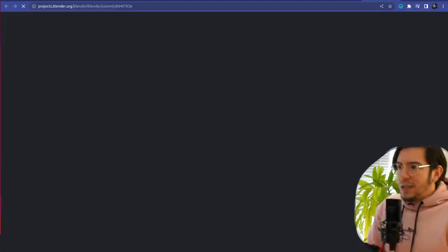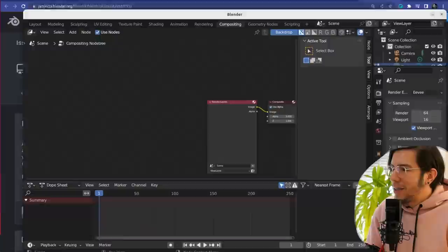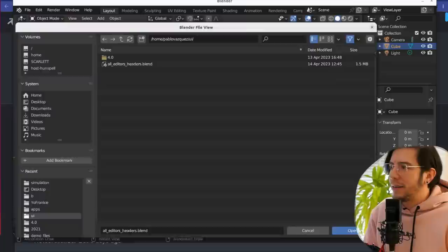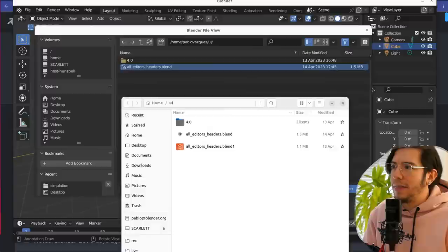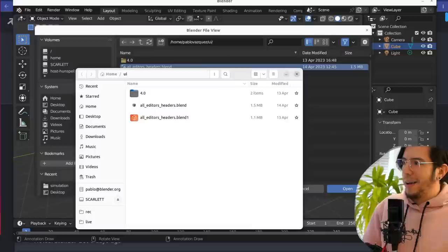And the last change in the user interface is actually what I was talking about before: OS file operations within the file browser. It's pretty neat. I was literally thinking about this the other day. I was looking into a texture, and I wanted to load it, and I wished I could open my system's file browser in this folder. And now you can right click, external, which is a weird name, but it's called open folder, and this will open the folder in your operating system's file browser. If it works for Linux, it probably works for the rest of the systems, I bet. And yeah, super neat.